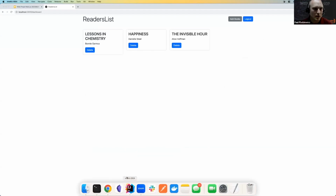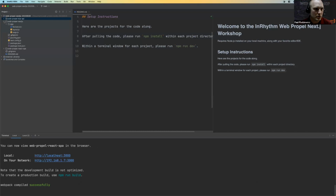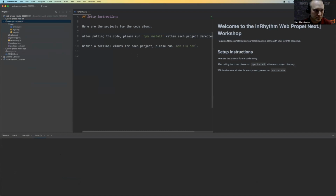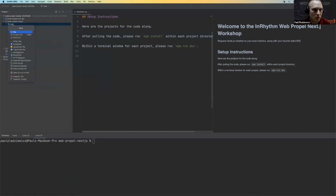But let me show you the good stuff where we'll start creating routes in Next.js. So I'll just make the first one and then you guys can take it from there. Right here within the app directory, you can see there's no other directory at the moment. That's the only one we have. So we're going to create a new directory. We'll call it login. That's probably what we want to start with.